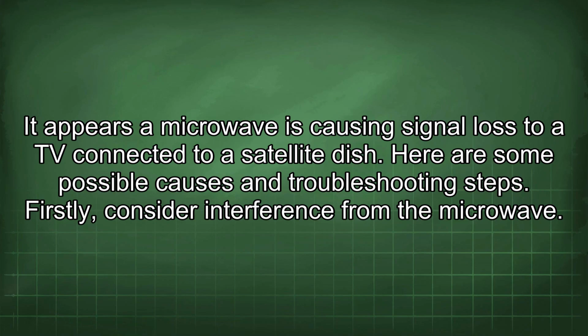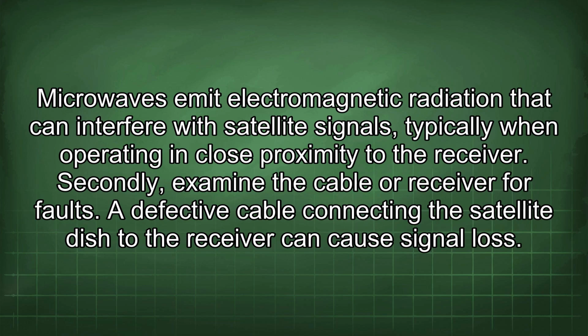It appears the microwave is causing signal loss to a TV connected to a satellite dish. Here are some possible causes and troubleshooting steps. Firstly, consider interference from the microwave. Microwaves emit electromagnetic radiation that can interfere with satellite signals, typically when operating in close proximity to the receiver.